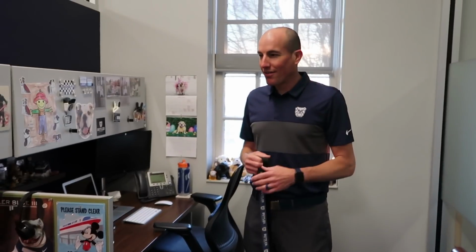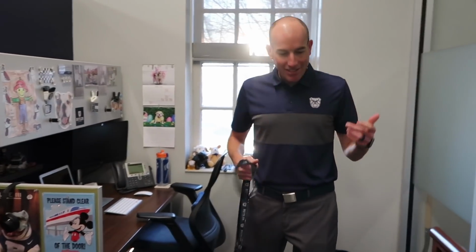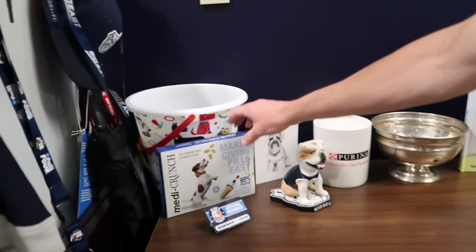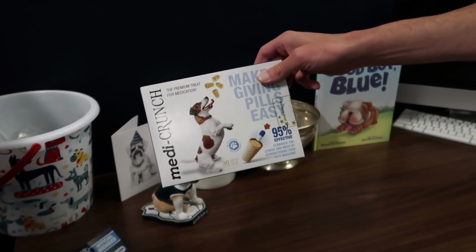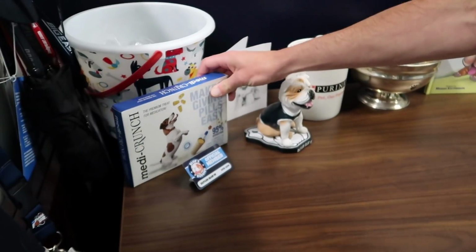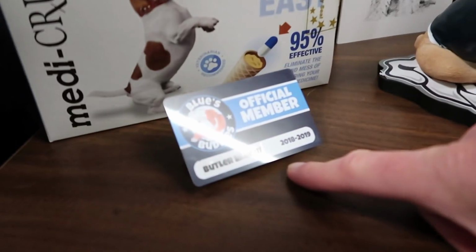So this is the part where Evan and I get to show you all of our trinkets and souvenirs and items around our workspace. Should we start with Tripp's desk? Yeah, we can. You talk for Tripp because he has some of his best stuff on display here. Okay, so first, MetaCrunch. This is Tripp's treat. You can't live without this, right, Tripp? It's a little peanut butter inside there. You can put medicine in it, but Tripp just eats them as they are. Low calorie, he loves them. His official Blue's Buddies membership card.